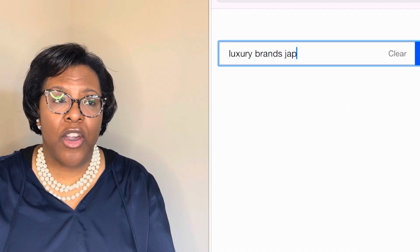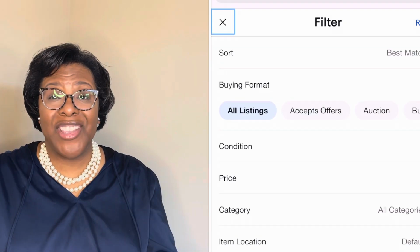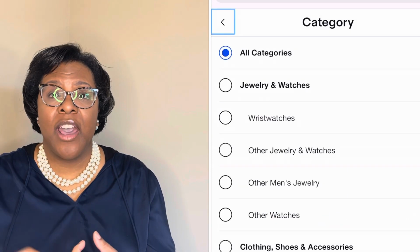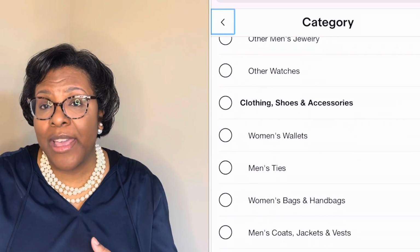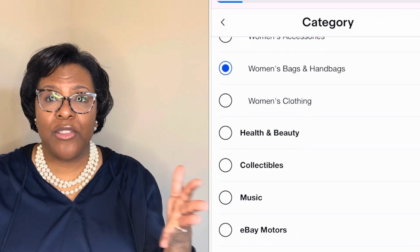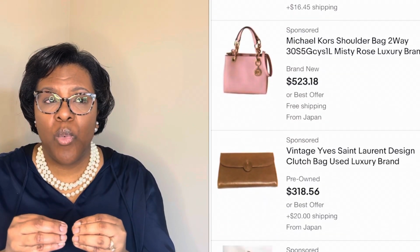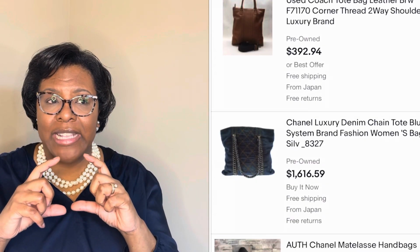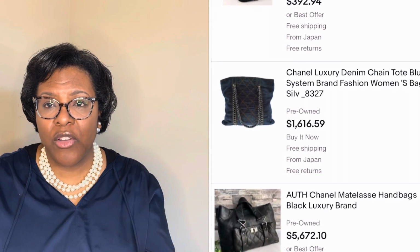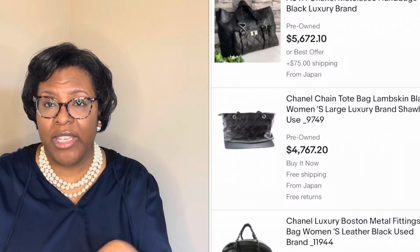You're going to want to filter and refine your search as much as possible. So for example, you're going to go on eBay, click the filter, and search Japanese resellers or whatever. Then you're going to filter it down even more and say Chanel black lambskin classic single flap, right? Because there's thousands of Chanel bags on eBay. So you want to narrow your search down as minutely as possible so that you're only filtering in the ones that you want to look at.